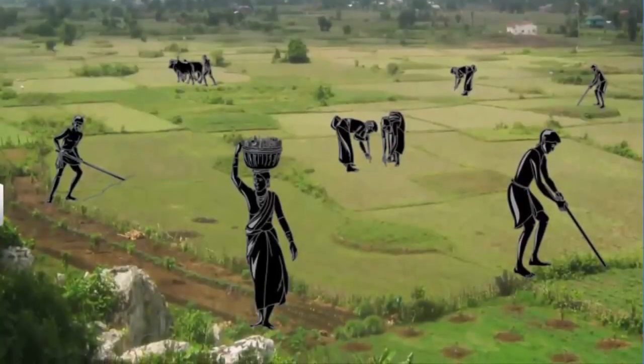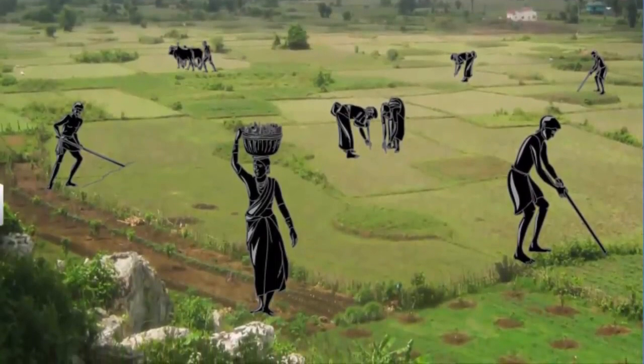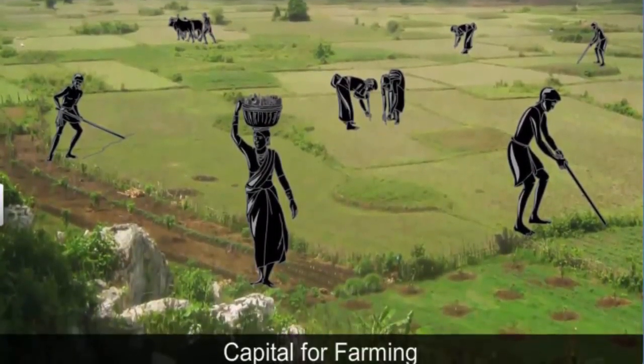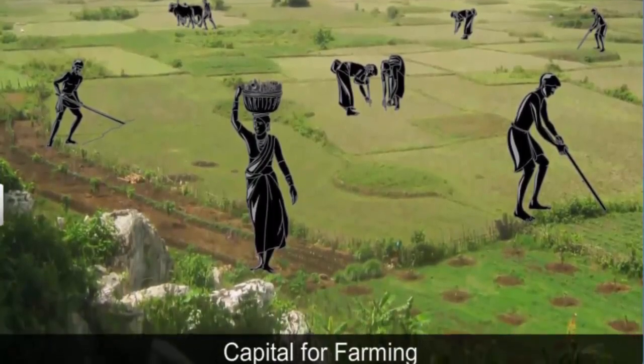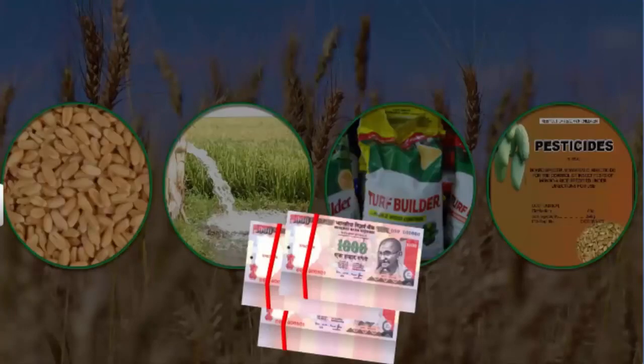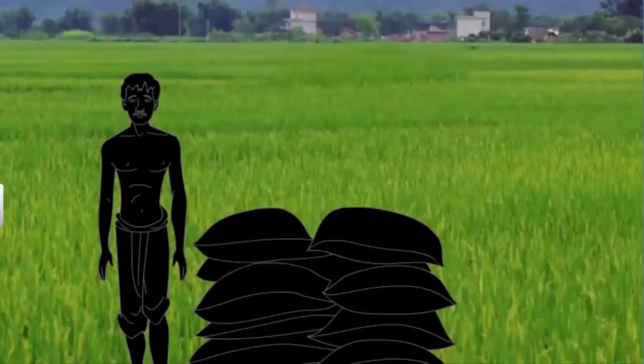Along with land and labor, the third important requirement for farming is the capital or money required for cultivation. We have already seen that modern farming methods require a farmer to spend more on farming. A farmer can earn money only by selling his produce. Small farmers grow just enough crops to feed their families. They are left with little or nothing to sell to arrange for the capital required to grow another crop.